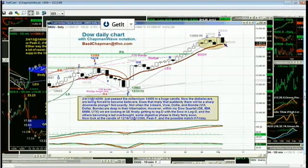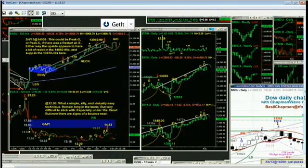All I have to do is let it play out because we know what we're looking for, and we're waiting for pullbacks to add to some of our long positions or to start new long positions. And yes, short positions are fine, but my bias right now is to use this pullback to be looking for some great entries on some great stocks.